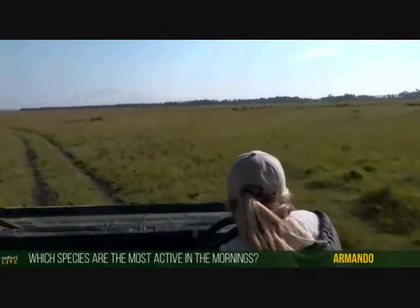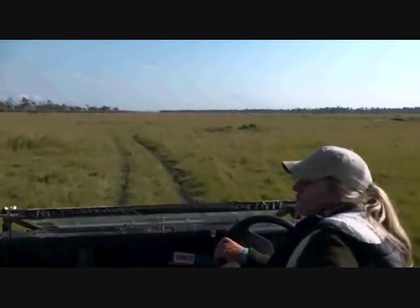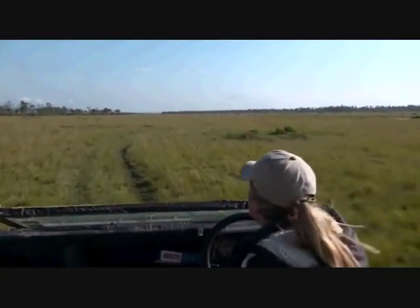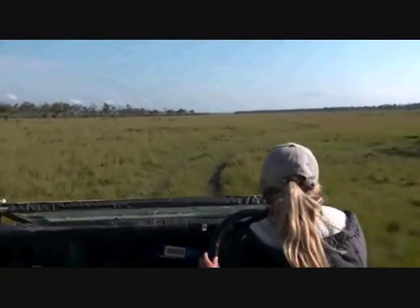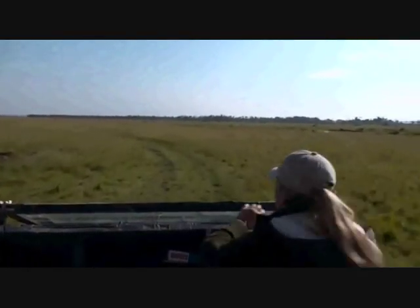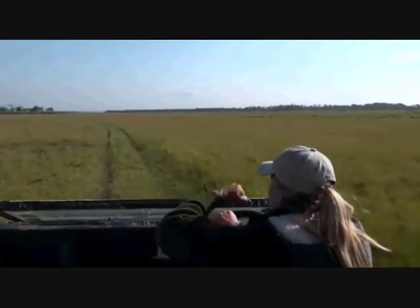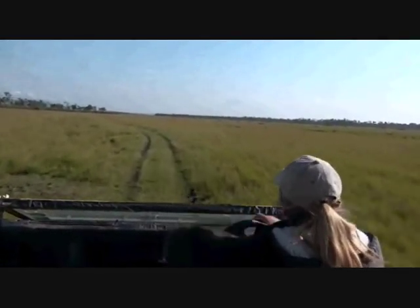Oh, do you know what I saw that I haven't even told you about? It was such a cool sighting. It was just before the sun came out. Actually, it was still quite dark, and Manu and I were driving around trying to find some lions, like what we're doing now, having no luck. And I see this big heap on the ground, but it's not quite light enough.